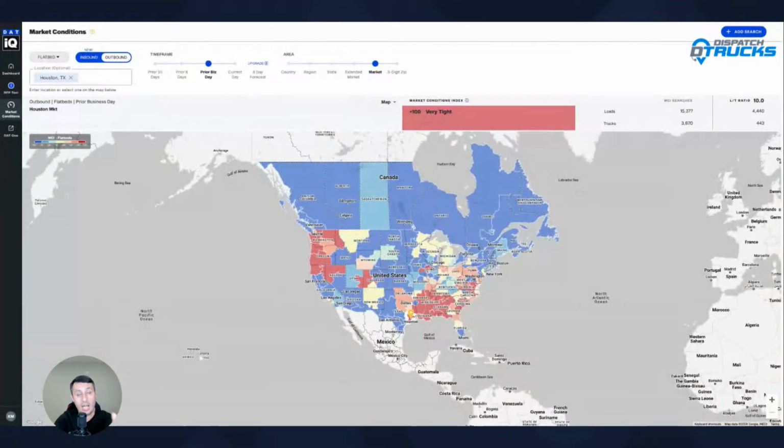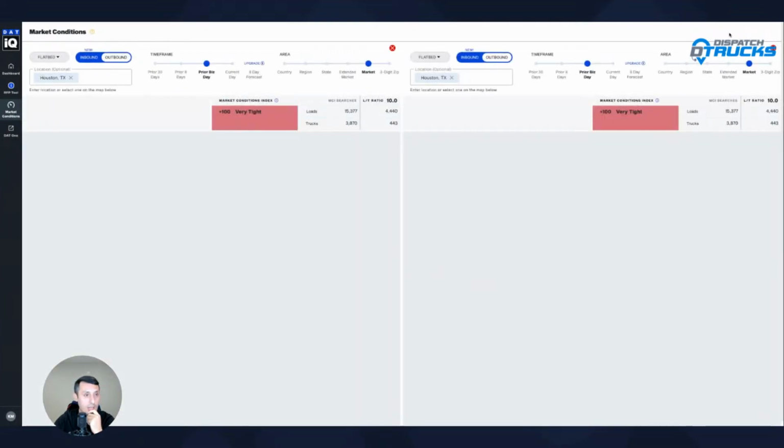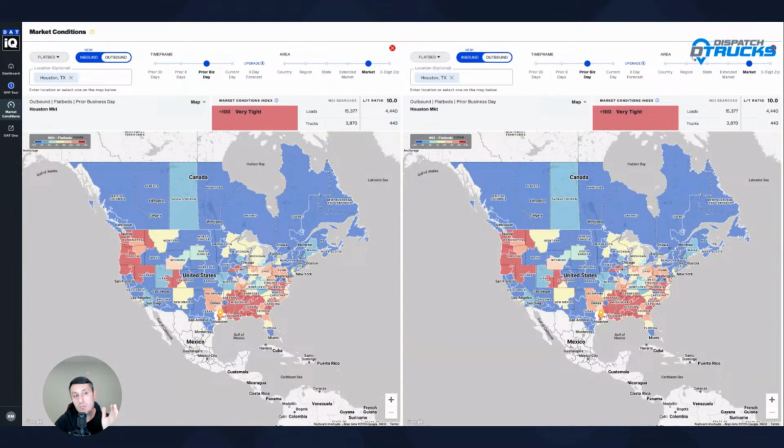If you wanted to compare the outbound, I think it will be awesome when DAT improves the numbers when it comes to inbound. What I was trying to say is, if we can compare inbound to outbound or outbound to inbound, that will be awesome. But it seems like it's still new. I think it's in beta, they're testing it right now. But I also did this on Saturday. As you can see at the top right corner, you can split and test different markets, for example, 2 different outbounds. You can compare Houston, Texas, to Los Angeles. There you go. And see, it's a neutral market.